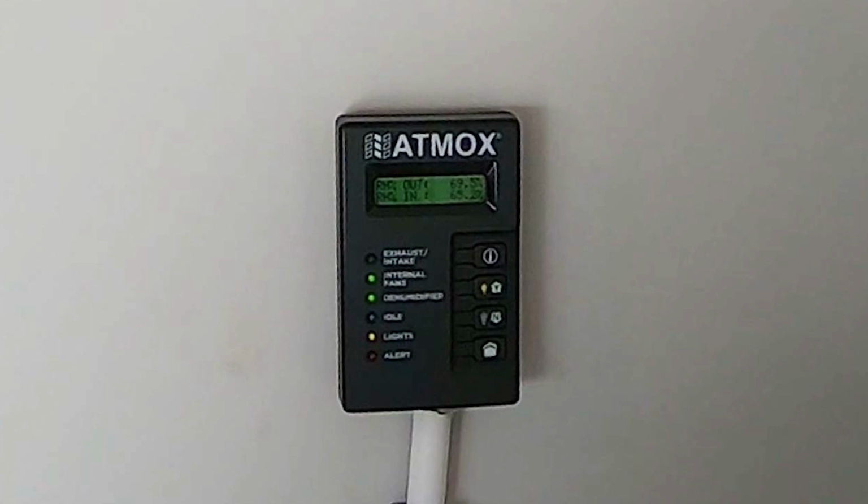So the Atmox controller powers the entire system, including running the low voltage lights that we've also integrated into the system, the dehumidifier, the external fans, internal fans, and these lights conveniently light up to show the homeowner when the system is running. The controller also shows relative humidity, temperature, dew point. Any relevant piece of information is here right at the fingertips of the homeowner, including if the system goes into alarm or they can notify us for service.